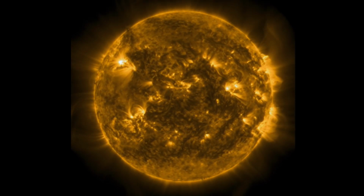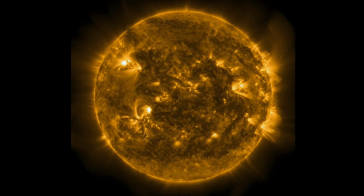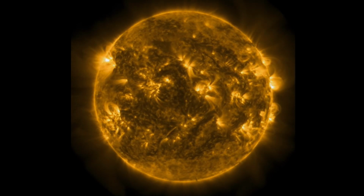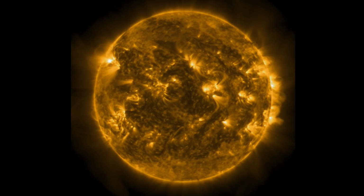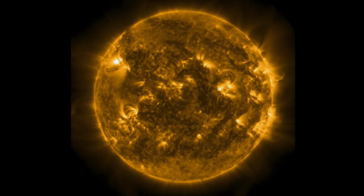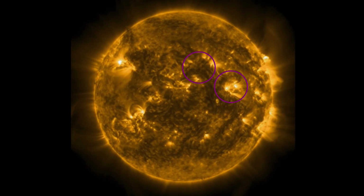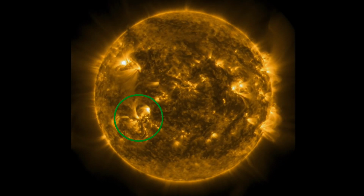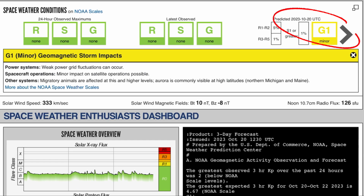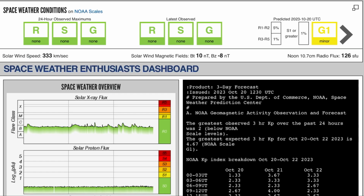And as I said, it's been quiet for the last couple days. Minor C-class solar flares, one M-class solar flare. Having a look at another light, you can really see the atmosphere and the heliosphere of our sun in action. Three sunspot regions to talk about right now. Current space weather conditions, there are none to report, but a minor geomagnetic storm is expected throughout tonight and into tomorrow.